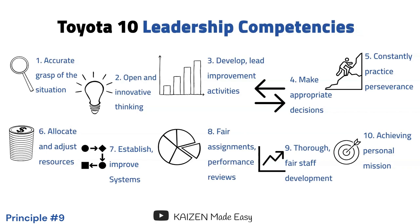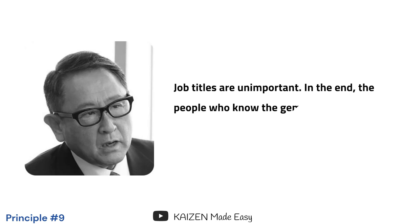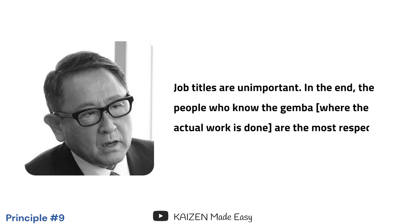President of Toyota, Akio Toyoda, says, "Job titles are unimportant. In the end, the people who know the Gemba, where the actual work is done, are the most respected."